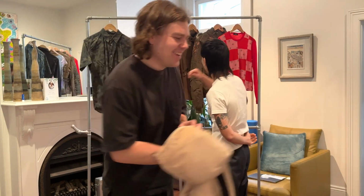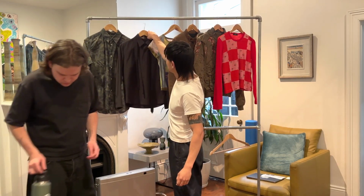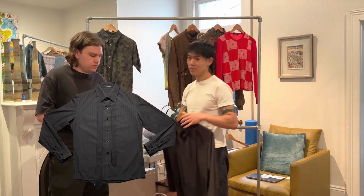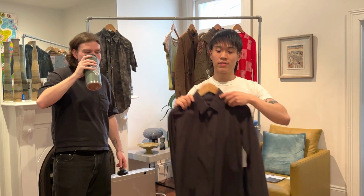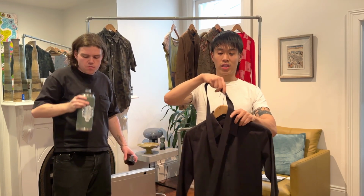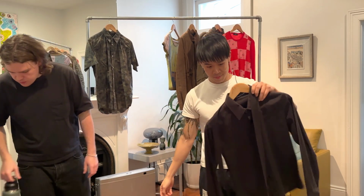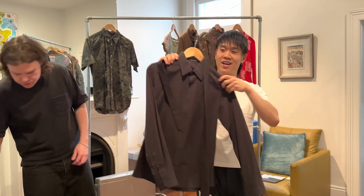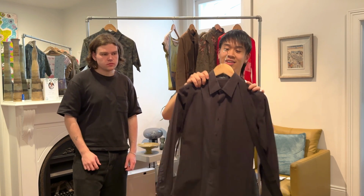Pretty fire. So my favorite out of all of these, I picked the Loud Musician tie shirt. Super cool piece. For me, it's almost like a two-in-one because it comes with a tie. You can either wear it with or without it. Looks cool either way. Has like Nana vibes, the anime, and very casual or very smart depending on what your vibes are.